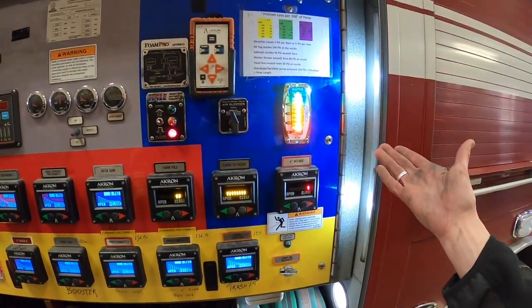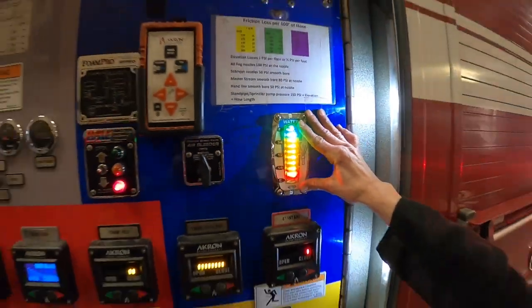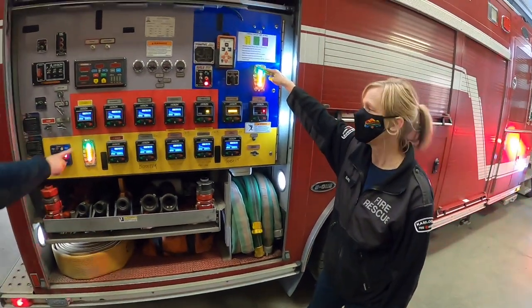All of those are intakes. Okay. What about this colorful one? This colorful one, it just basically shows you how much water you have left. So our tank's full right now. And our foam tank is full.